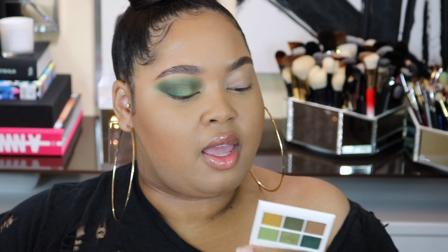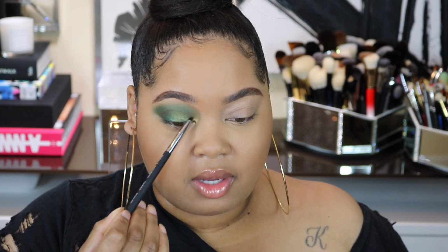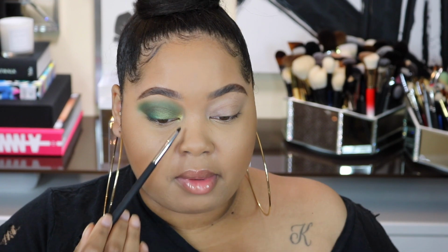I'm going to take Flash Money. Oh yeah, these do have names. I forgot these have names. I just looked on the back. I'm like, oh. I don't know what I was thinking. All right, so I've been saying take this middle shade, that outer corner shade. I could have been saying the name. So I'm just going to pop that right on the inner corner.